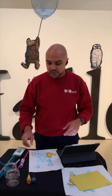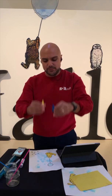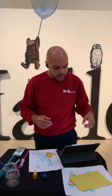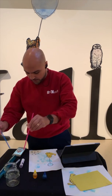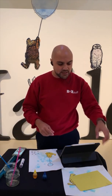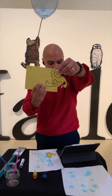Okay, next, you need food coloring. Okay, we got blue and we got yellow to make our backgrounds, because this is bubble art. Okay, this is bubble art right here. You need a straw, so you need 2 different straws. I got them right here. So this is fun. Then next you're gonna need some yellow paper to make your Winnie character. You know, cute little pal right there.